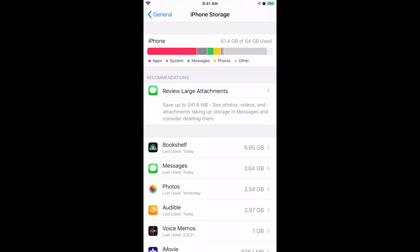And then fourth, delete the content from the apps that you're able to that are taking up a lot of storage. Like in my case, my audiobooks take up a lot of storage. I can go into those apps and remove the books from my device, but still have them on my account to download when I want or need them back later.